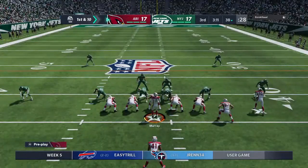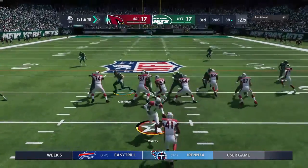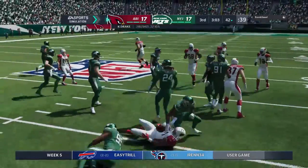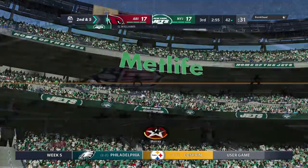Well, they're hoping that the second half is better for him than the first half. They've got to find a way to get him going. He's a big part of their offense. Now on 1st down, Drake again. And a 5-yard gain gets him to the 42. Brandon, 5 yards on that run.